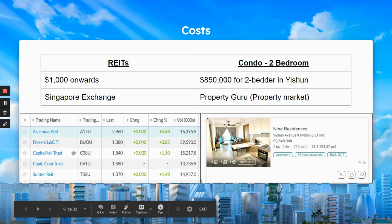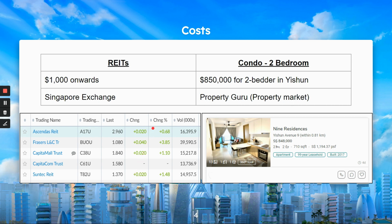For REITs, on the left hand side over here, you can see that you can invest in REITs as long as you have $1,000 or upwards. In fact, you don't even need $1,000 because SGX has recently lowered the number of lots of shares you have to buy from the stock exchange. Now you only have to buy a minimum of 100 shares in batches, and 100 shares of, for example, Ascendas REIT costs only $296. But of course, buying only $296 of Ascendas REIT is not worthwhile because, if you're using DBS cash upfront, you're going to pay $10 in brokerage fees, and $10 out of $296 is about 3% of the entire transaction value, and this is definitely not worthwhile.